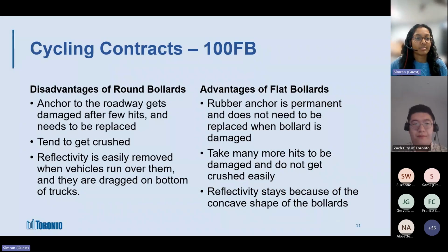But there are a lot more disadvantages with the round bollards. They get damaged a lot more quickly than the flat ones. It only takes a few hits and then it has to be replaced. And the anchors that hold the bollards can't be reused. So when the bollard is broken, you have to replace the whole thing. And eventually the holes that you had in the ground don't have enough grit and they don't hold the new anchors. So you have to put new holes in the pavement, which means the existing holes are exposing the underground pavement structure to the weather conditions.